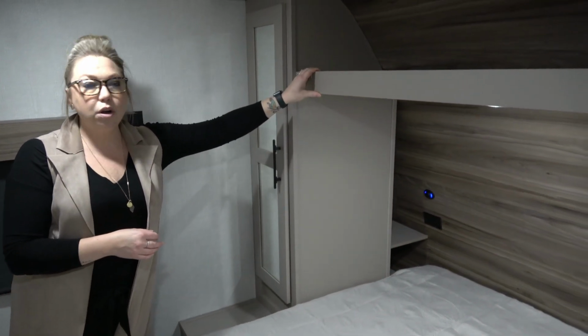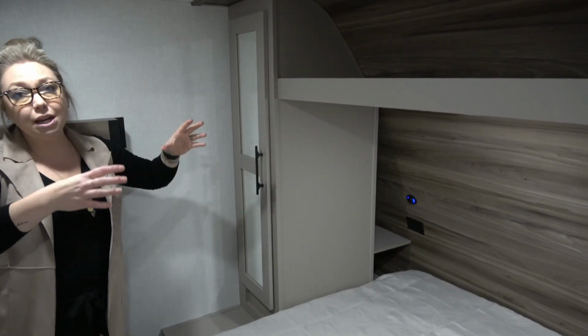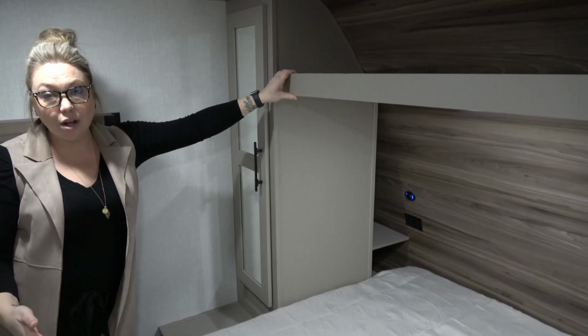Open storage up here. So go to Dollarama. I plug them all the time. I don't get paid for that, but I plug Dollarama all the time. They have really nice size baskets in there. Throw that stuff up here for a little bit extra storage, and there is storage underneath the bed as well.